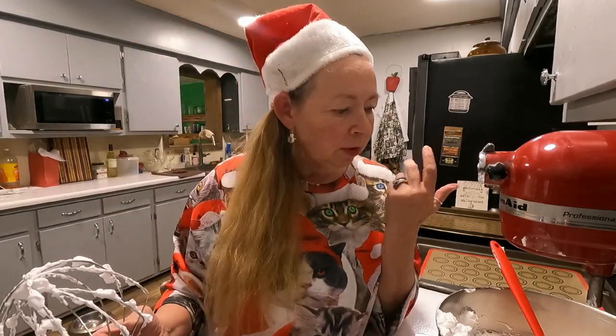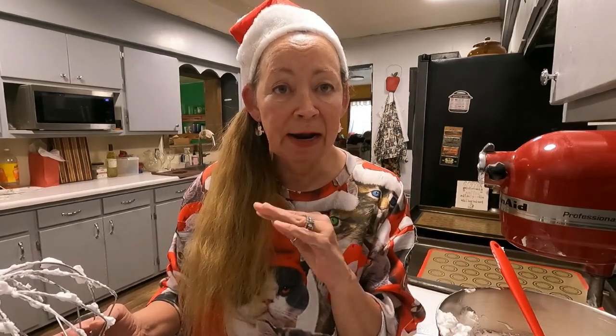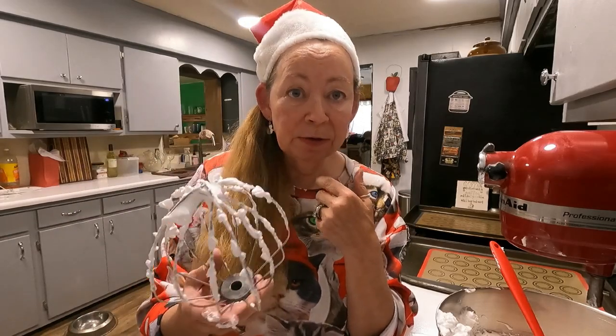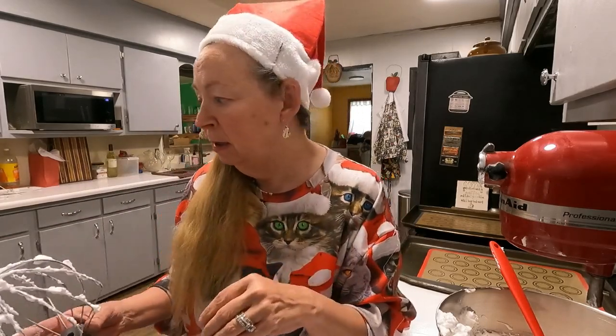I'm going to mention a couple other things here too. When you're doing this, you start out with absolutely clean and dry everything. Okay? Your spatulas, your mixing bowl, your beaters, everything perfectly clean.